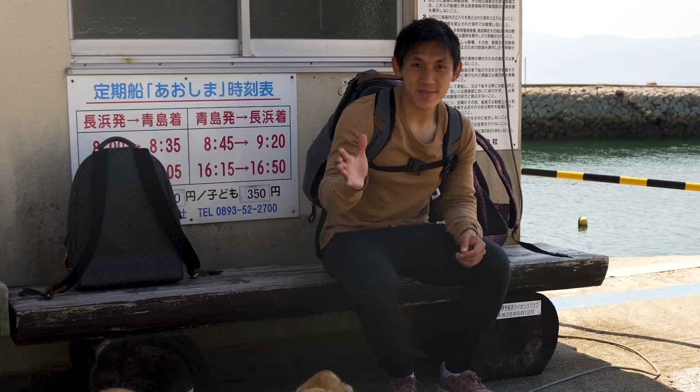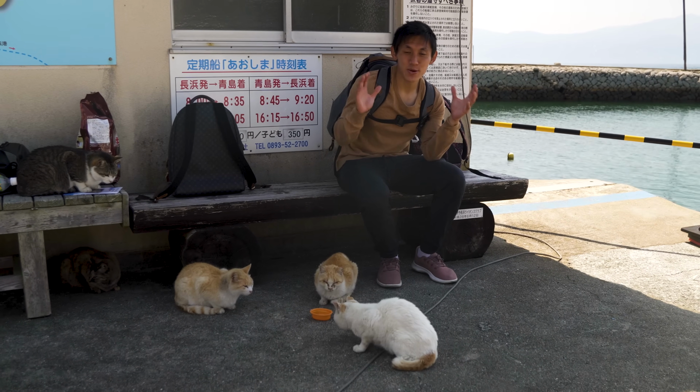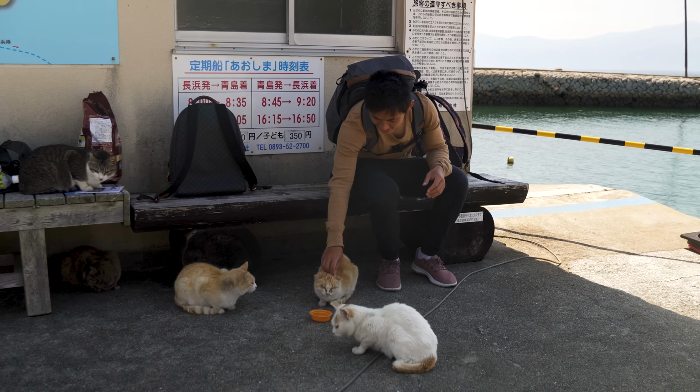So you know what's more awesome than a giant 3D cat? How about hundreds of real cats at Japan's most famous cat island, Aoshima, which we're at today, and going to spend the entire day playing with these awesome little cats. Hey little guy.